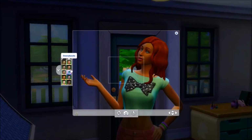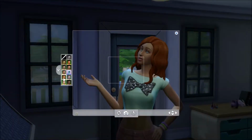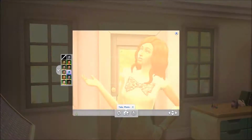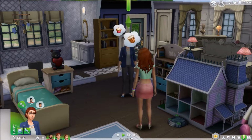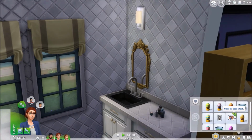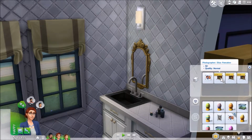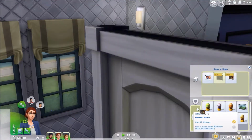No filter. Definitely filter. If I can use a filter, I will use a filter. Not gonna lie. I'll take three pictures just to make sure they all come out good. Or at least one of them comes out good. Oh, and oddly enough, they all came out good. I like how this is basically just free money.